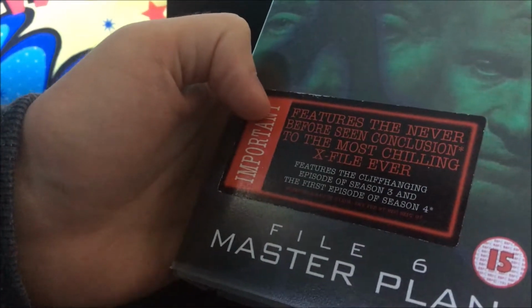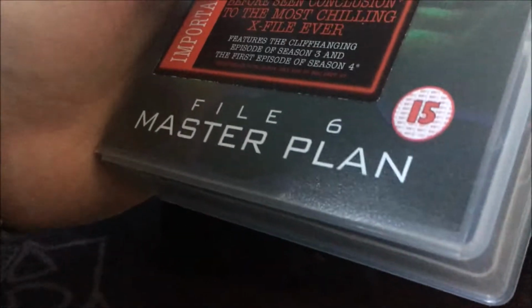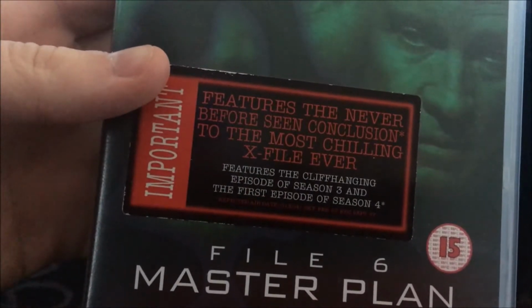The X-Files, The Master Plan, features the never-before-seen conclusion of the most chilling X-File ever, bit of marketing jargon, and features the cliffhanging episode of Season 3 and the first episode of Season 4, expected date 1x4 Sky February 97 and the BBC September 97. Can't read that because the text is too small.